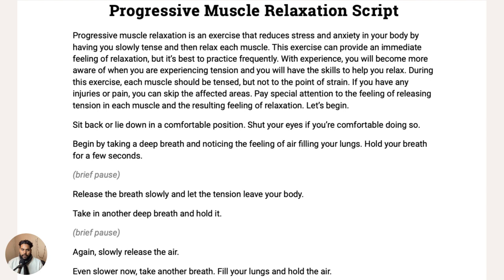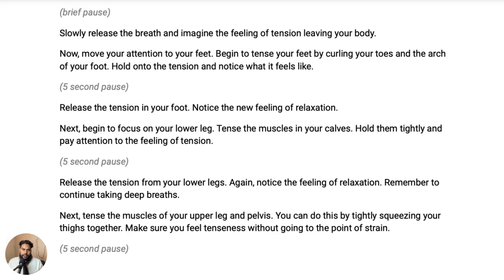Slowly. Now taking another deep breath. And hold it. So just hold it. And then again, slowly release the air. Okay, even slower, take another breath. Fill your lungs and hold the air. And hold it, and then release. Okay, slowly release and imagine again the feeling of tension leaving your body.